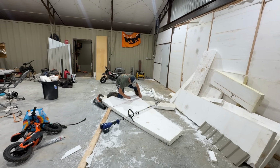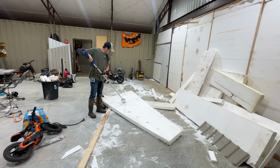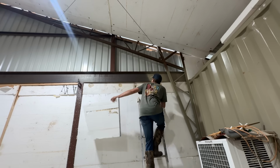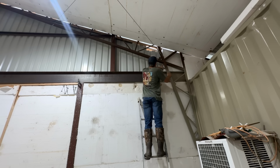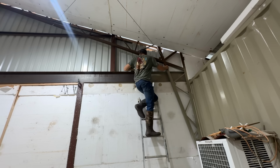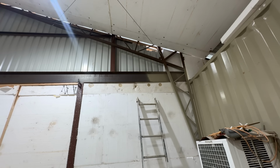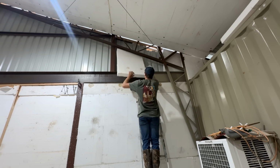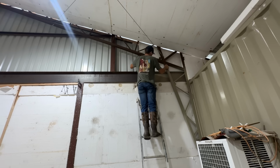Figuring it out as I go. I don't know, we'll try it. Let's see. Okay. I like this. I think we're gonna have to trim the end. It's sitting just off of the line just a little bit, which is okay. We'll just trim up the last one to make it fit perfect. This is already easier than the other side though. Oh, come on. Oh, yes. Little spray foam in there will be perfect.